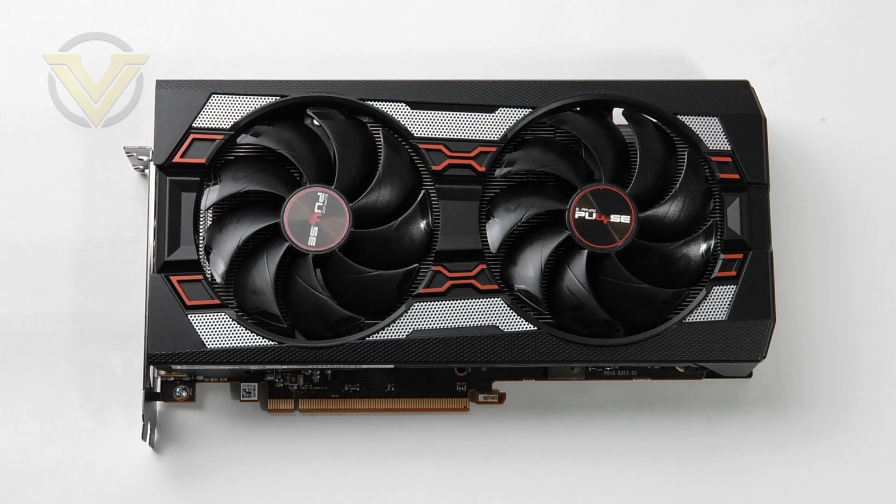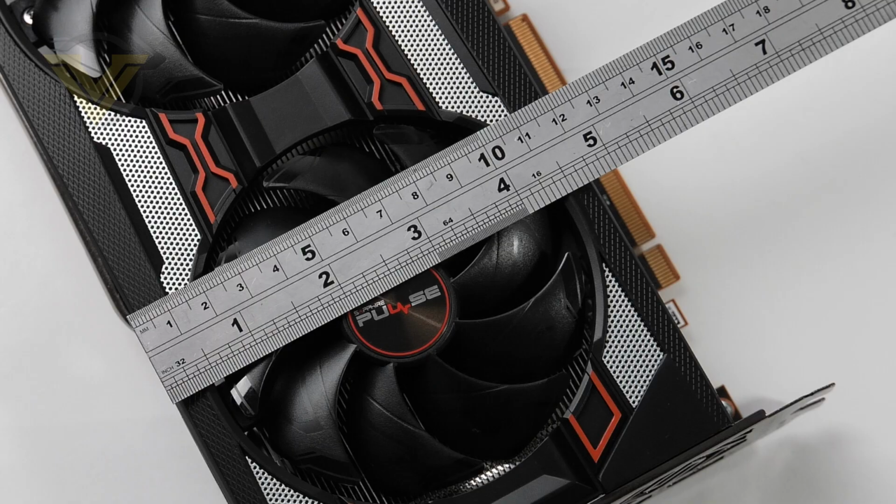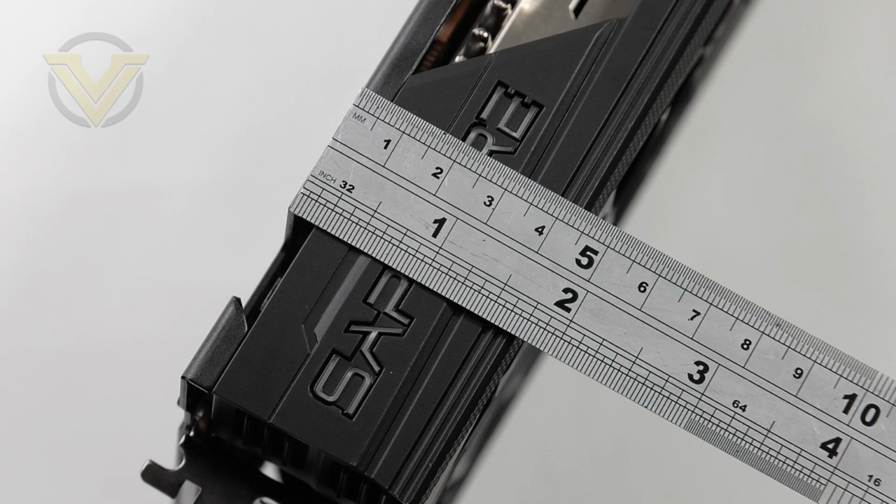Looking at the card as far as the size is concerned, it isn't the largest unit we've seen, but it still comes in quite big. And so listen up for the physical dimensions to see if it'll fit inside your case. And so for the length, you're looking at around 250mm. For the width, you're looking at 120mm, and then the height is around 47mm.